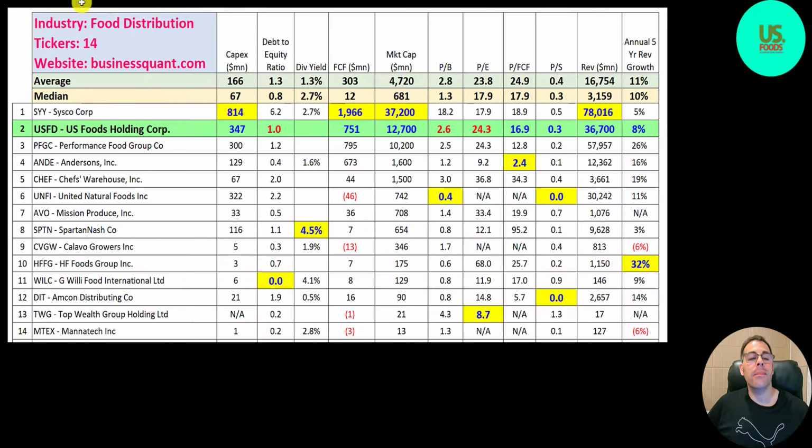There are 14 companies in the same industry as US Foods, and if they have a number in red, they're worse than the median. If they have a number in blue, they're better. They spent $347 million in CapEx. These are the investments in property, plant, and equipment. Debt to equity ratio is 1. For every dollar of equity, they have $1 of debt.